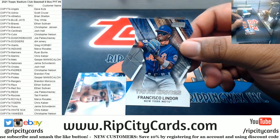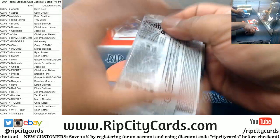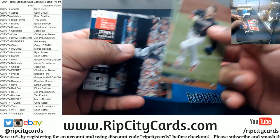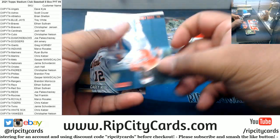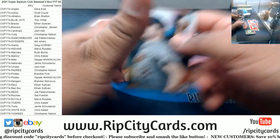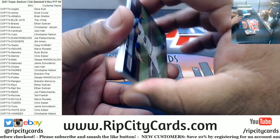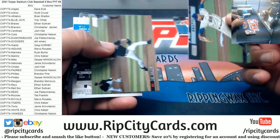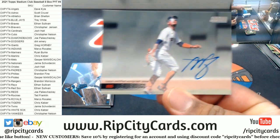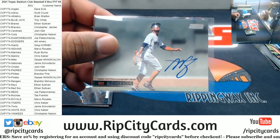We got a Lindor. Die cut for the Mets. A red Eddie Murray, Orioles. By the way, in case anyone's wondering, all cards ship in this break. A Verdugo Red Sox autograph. That looks cool. Shining in the light like that, that's pretty cool.